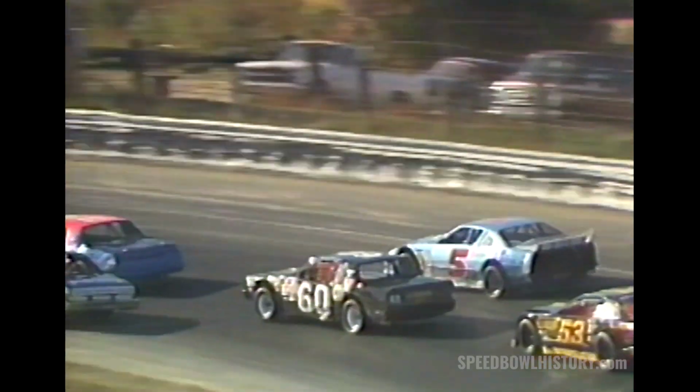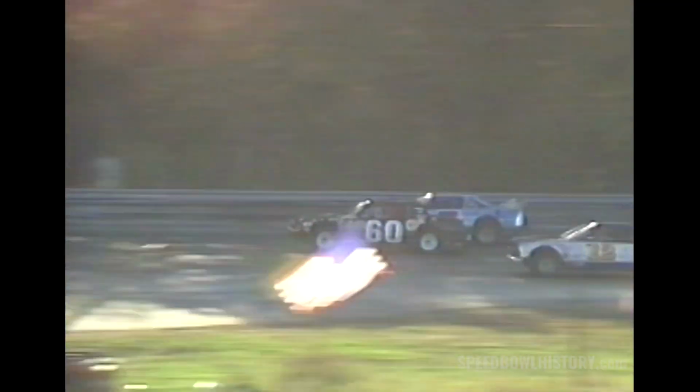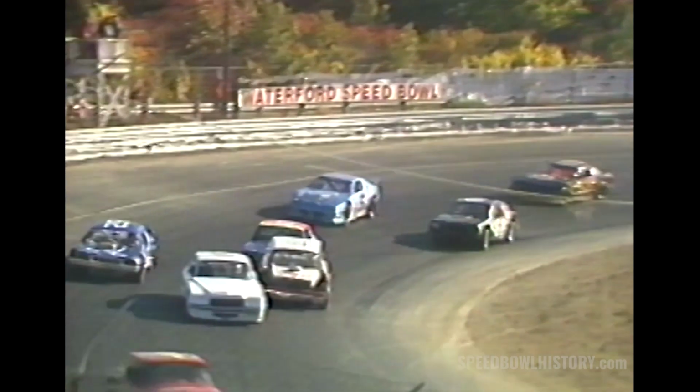It looks to be car number 5 for Danny Stebbins from Greenfield, Massachusetts, as they continue to dice for position out on the speedway. It's lap number 10 coming up this time around. Phil Rondeau continues as the leader. Cody running 2nd in the 89. Rewind on the front stretch.